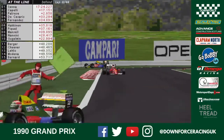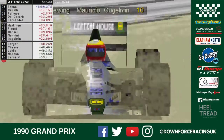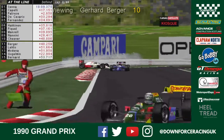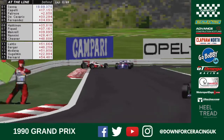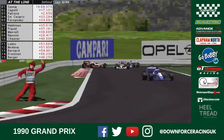So the Benettons had a big problem. So we've had Gugelmin off, we've had Nannini off. And Gugelmin is now trying to recover the Leyton House. And Berger goes off! Berger overshoots! That's the second off for Gerhard Berger in this race. On lap 9 of 44.